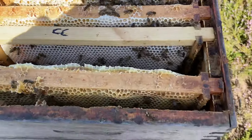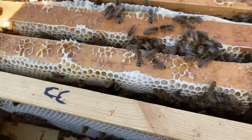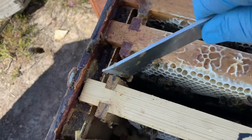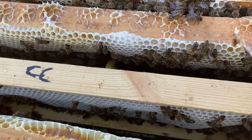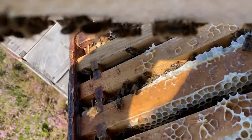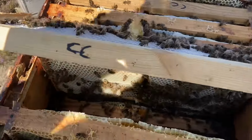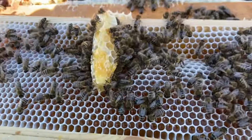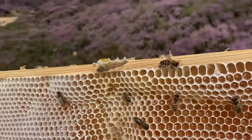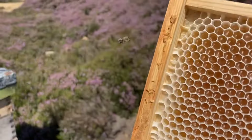Just put you down a minute. Right, we're back. I like to take the outside comb out and then work my way in. Must be drawing it with a bit of a bump in. I can't get it out without crushing. Ah, now I see what the problem is. And here we go. That's the issue. Great lump of brace comb on the side of it. Right, I'm going to try and cut that out. That's better. I mean, it's not very well drawn, but it's full of heather nectar.